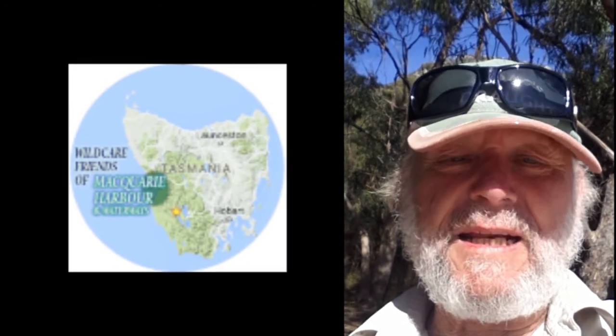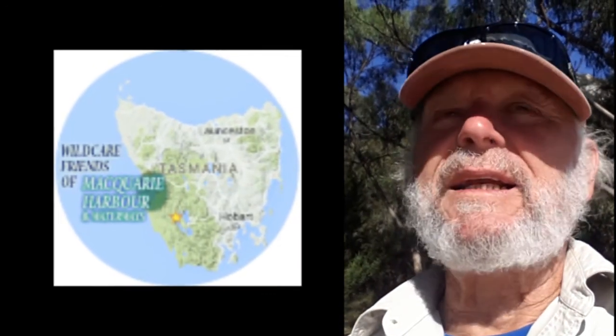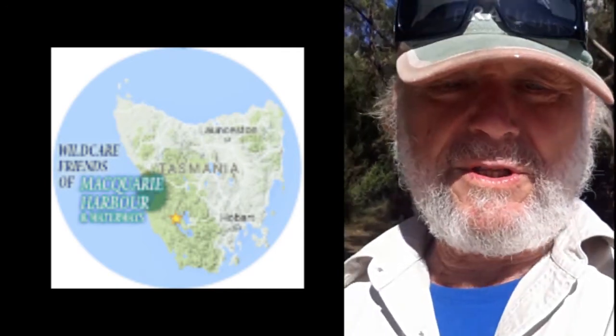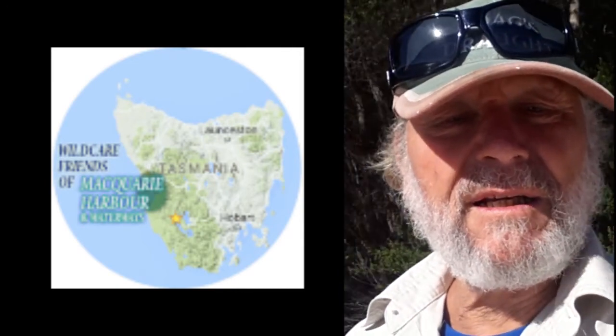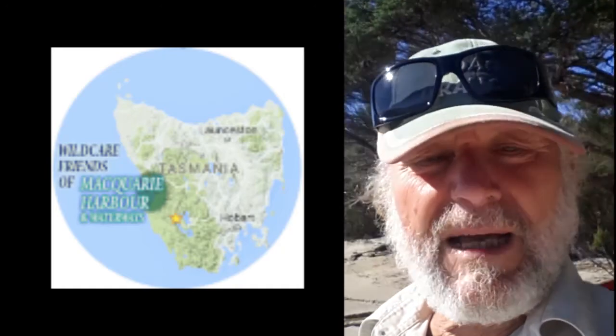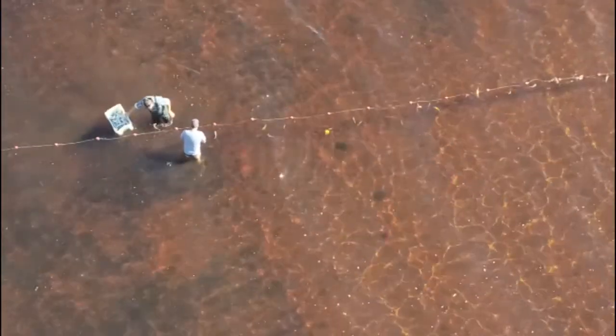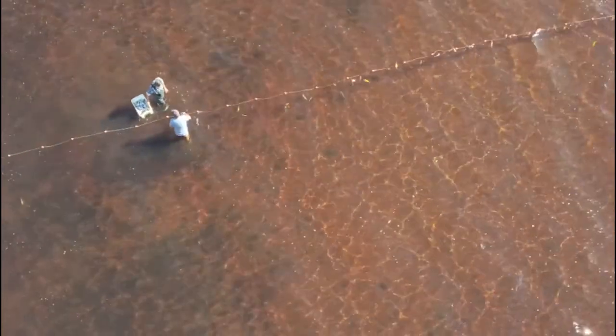Okay, this is the beginning of the Betsys Bay cleanup with Jack and Jude. And we're on shore at the moment in this lovely bay that is about 10 miles south of Strahan. Got accompanied by a group putting their net out.